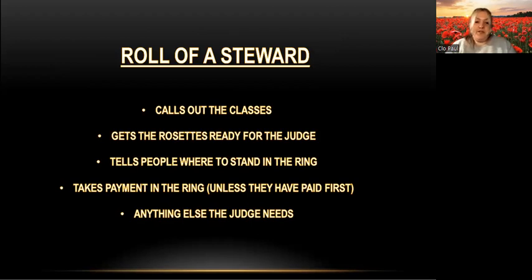The reason why stewards need to tell people where to stand in the ring is because people often squash together. Sometimes they'll walk into the ring and they'll all stand right near the entrance. So what the steward will need to say is, can you move down, please? Thank you. Yep, plenty of room. Yep, keep moving down. Because if not, that's what can happen.